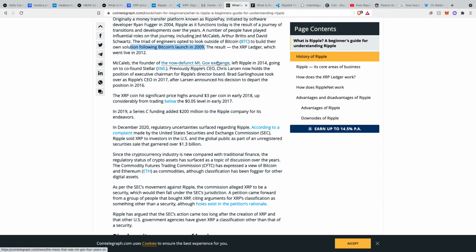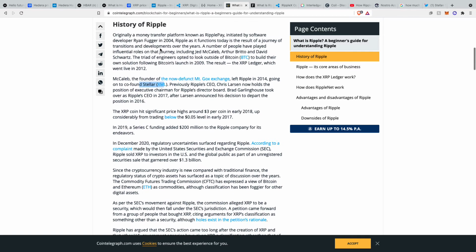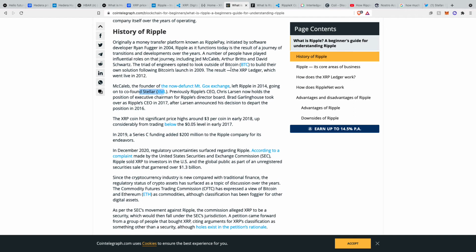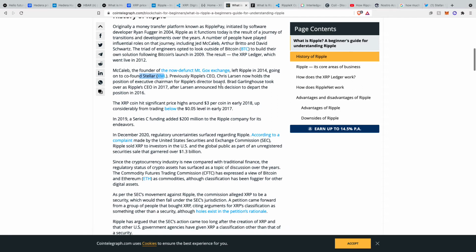So McCaleb, the founder of the now defunct Mt. Gox exchange, left Ripple in 2014, going on to co-found Stellar Lumens. So the original co-founder of Ripple and XRP left, and he started Stellar Lumens, XLM. And previously, Ripple CEO Chris Larson now holds the position of executive chairman of Ripple's board of directors.